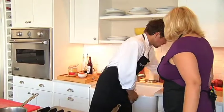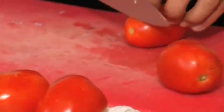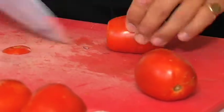So while they're cooking, some tomatoes, of course. The star of the ketchup show is tomatoes. And we're just going to cut these up.